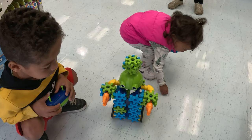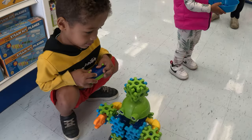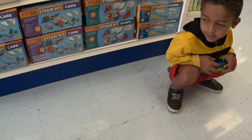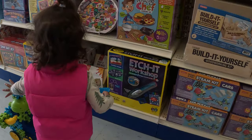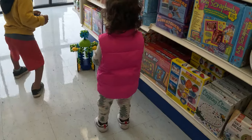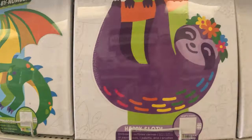Did you build this robot or somebody else build it? I built it. It looks really cute. You know how I built it so fast? How? Because I worked really hard. Oh, I'm sure you did. Oh, no! Okay. Looks like a giant baby! A giant baby! Giant baby!